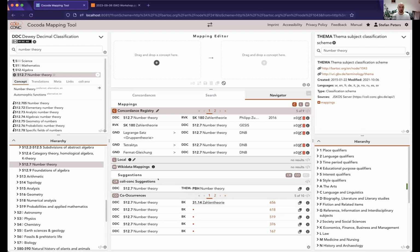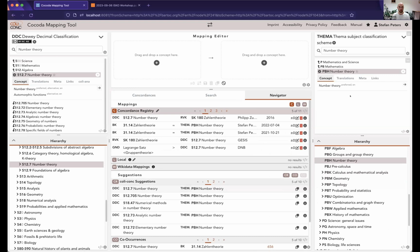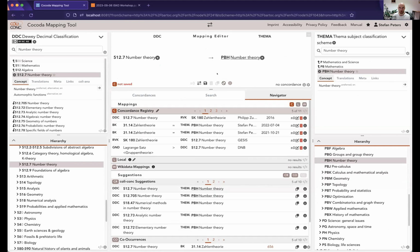And we also have suggestions that are based on the text. So in this case, it just shows the number theory concept in Thema. So I can access that. And if I want to create a mapping, we have this mapping editor up here. You can either drag and drop a concept in here to add it to the source side, or just use the plus button here. You can also, instead of constructing the mapping like this, choose the suggestion that we have here and copy it directly, so you don't have to assemble it.